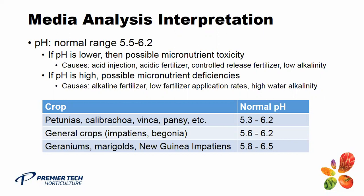But in looking at this, a lot of growers like to do combo baskets, and they want to put petunias and geraniums in the same basket or pot. And you can see pH-wise, they're really not very compatible, so you have to be very careful. You want to run the pH for the petunias as high as you can and still have them staying green, not so high as to have iron deficiency, but you can't have it too low or your geraniums don't want to grow very well. So those are little things you need to be careful of: what the crop is and what the ideal pH needs to be.